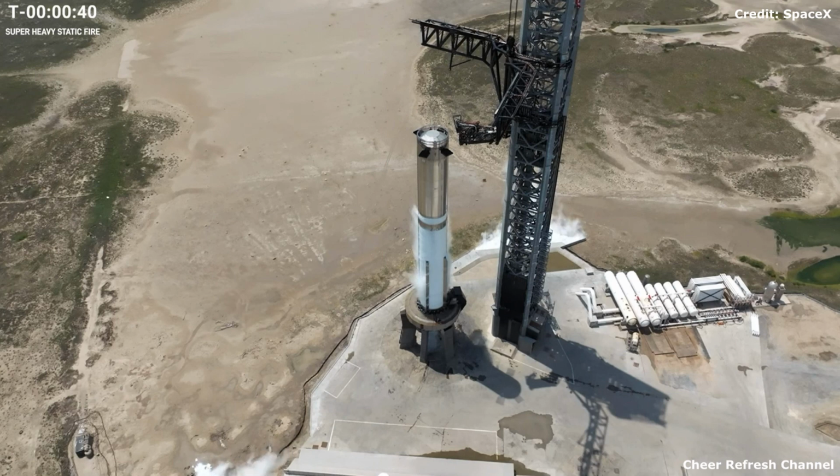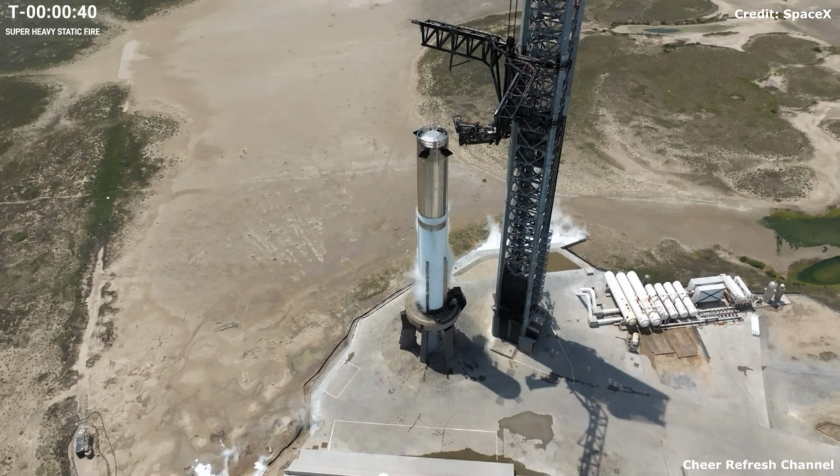As you can see, we only look about half of the vehicle fully frosty. As for a static fire, we do just about a full load of the liquid oxygen and only a partial load of the fuel, that liquid methane on board. That's all we need for a static fire test.